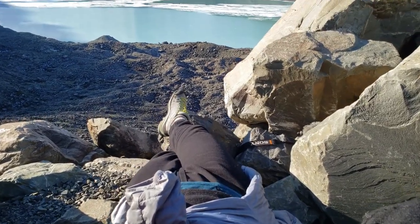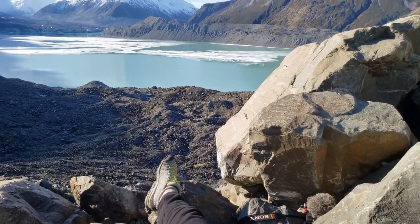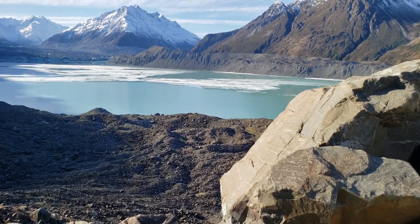Plenty of epic, beautiful walks that are not too tough, fun for the whole family here in Aoraki Mount Cook National Park.